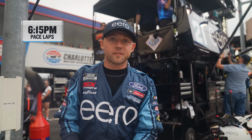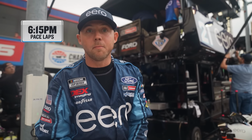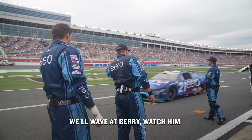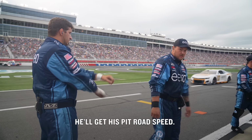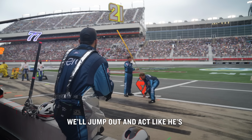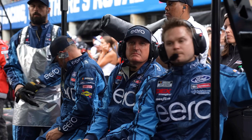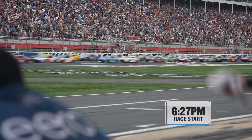Game time, we just did the whole pre-race ceremony, sang the national anthem. We're about probably 10 minutes from green flag. Drivers are about to drive by. We'll wave at Barry, watch him go around the racetrack. He'll get his pit road speed. We'll jump out and act like he's coming in for a pit stop, and then we're going green. 3, 2, 1, rolling green flag, green flag.